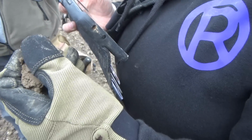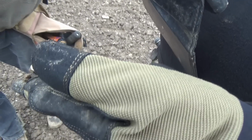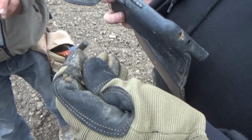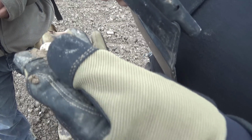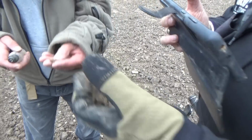Well, everything's good, isn't it? But you know what, I mean, what do you reckon? It's definitely silver, that, isn't it? I think it's a silver button. It's a button, but it's definitely silver, that. Go and give it a wash.